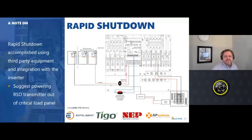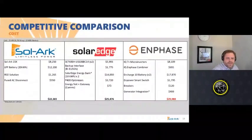And then we have rapid shutdown capability in our inverter. So whether or not you have a Tigo or an NEP or AP systems rapid shutdown on the rooftop, that rapid shutdown transmitter can be wired up to the Sol-Ark and used as the rapid shutdown system. So we have more on that in just a minute, but it's very common to use third-party rapid shutdown systems with us.